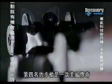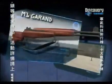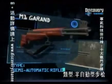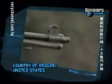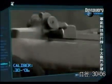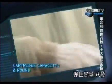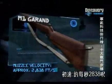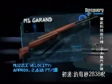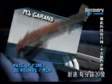At number 4, it's an American legend. M1 Garand. Type, semi-automatic rifle. Country of origin, United States. Caliber, .30-06. Cartridge capacity, 8 rounds. Muzzle velocity, approximately 2,838 feet per second. Rate of fire, 30 rounds per minute.